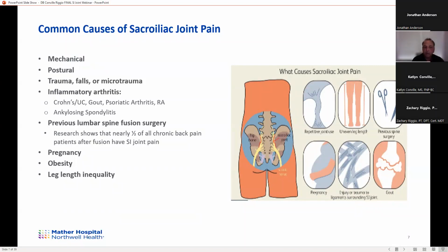And then one of the most common reasons for SI joint pain, and I'm going to refer to sacroiliac as SI, is that with people who get lumbar spine fusion surgery, almost half of the people that have chronic back pain after the surgery, it isn't due to the failure of the surgery or a recurrent herniation. It's usually due to stress below the level of the fusion, which is the sacroiliac joint. Another common reason is pregnancy and obesity. As weight increases forward, people will lean backwards, kind of as a compensatory mechanism. And as you're leaning backwards, it puts a significant strain on that sacroiliac joint.